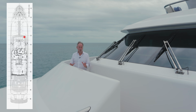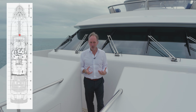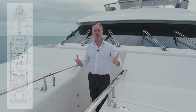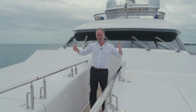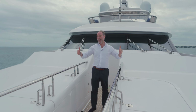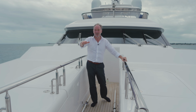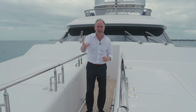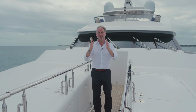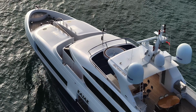This, as you may know, is called a Portuguese bridge, and it has a really practical, functional purpose for being designed this way. If you want to have full beam on the bridge deck, that means that you can't have side walkways going all the way to the front of the yacht. So for the crew to be able to arrive at the bow, to be able to deal with the anchor gear, for example, this is the best access. They can exit from the bridge straight down to the bow, where you've got the anchors.